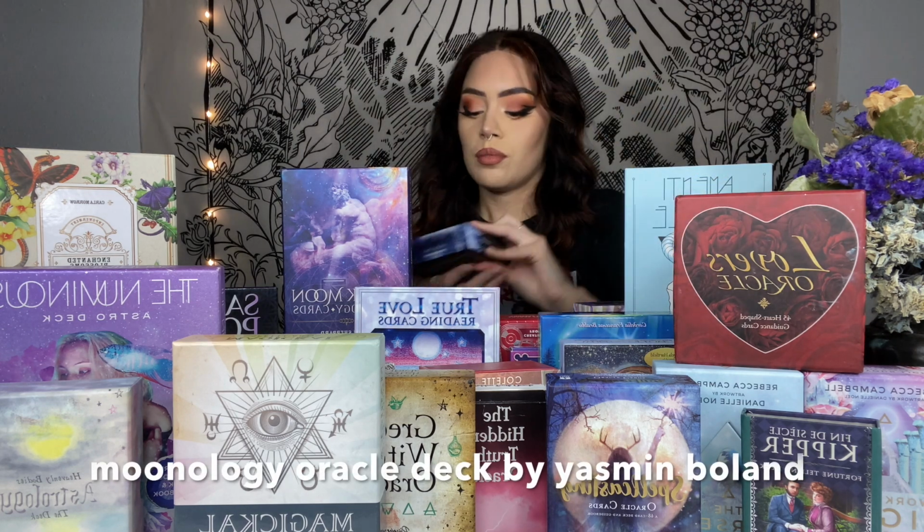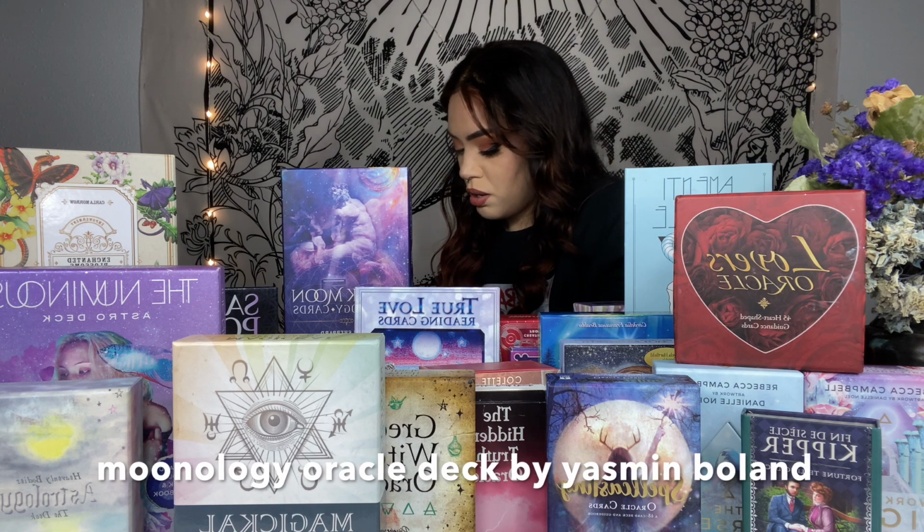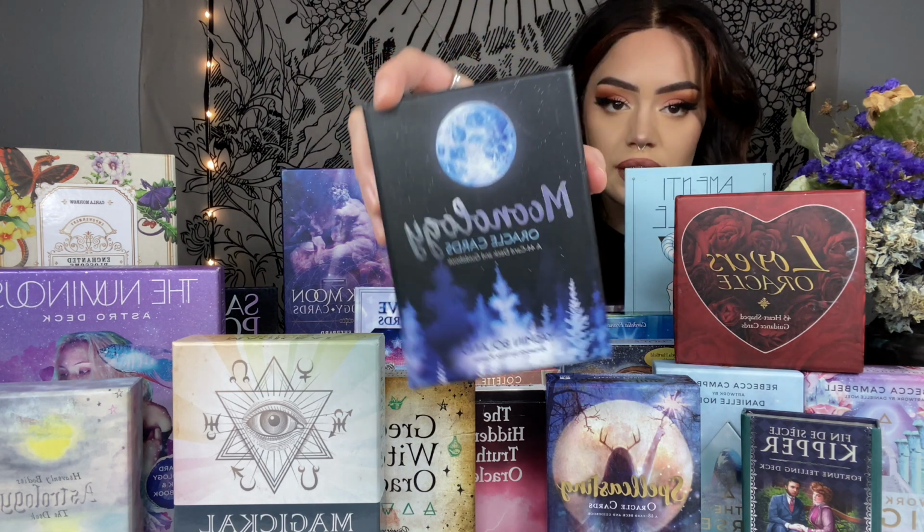Obviously, we have the Moonology deck. Everybody has this deck. I will just go ahead and show y'all real quick. Personal issues reach a resolution, full moon in Cancer. Everybody has this deck again. You can get it anywhere, Amazon, Etsy. I'm sure you can go to a local shop near you and find it. It's beautiful. It's an astrology deck, so for me, it's a staple. I need astrology decks in my collection.